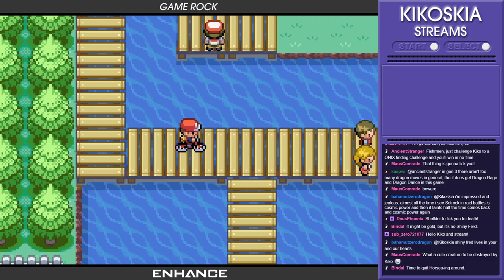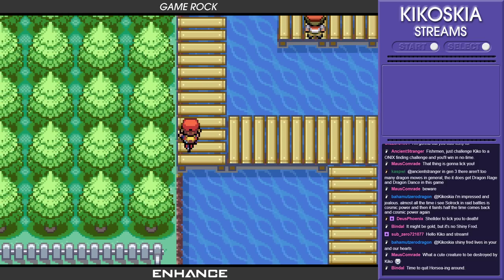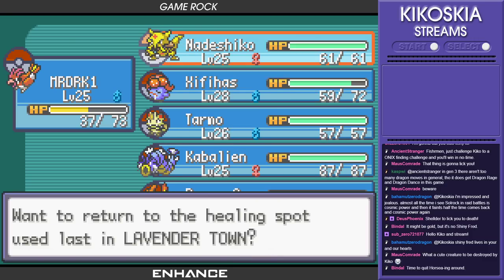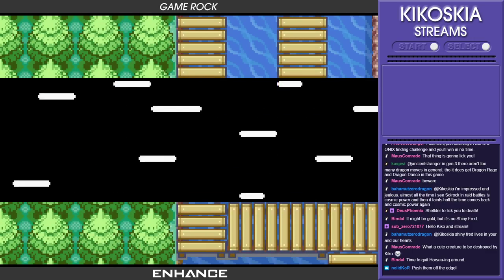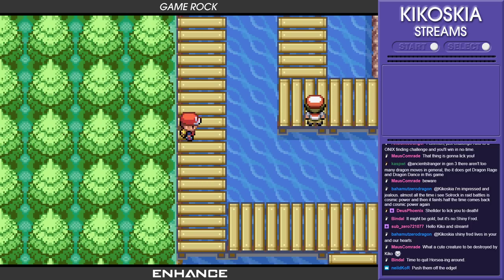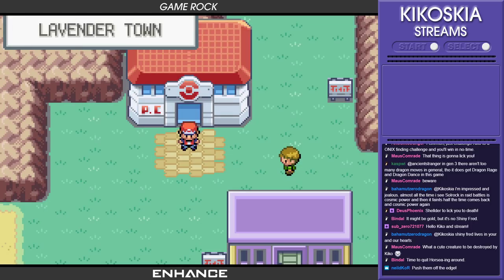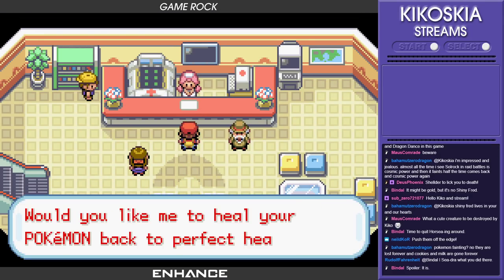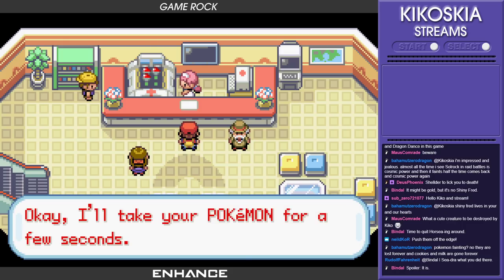Over here. Going to go back, because that, I think, is our first double trainer battle? And we're gonna need a proper team for that one. As in, we're going to need to heal up and make sure we have the right people at the front. And I'm probably going to have a Paper Cup and Tamo. Seems like a good starting pair.